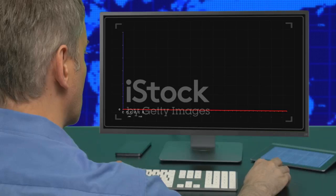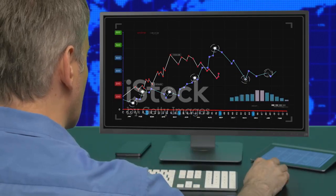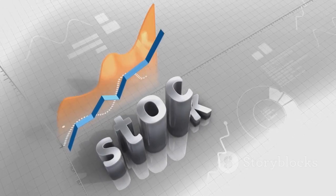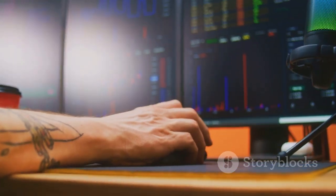In this new chapter, we will delve deeper into the benefits of combining SCHD and SCHG ETFs. We'll explore historical performance, potential future growth, and how this combination can fit into different investment strategies. Stay tuned for more insights and expert analysis.